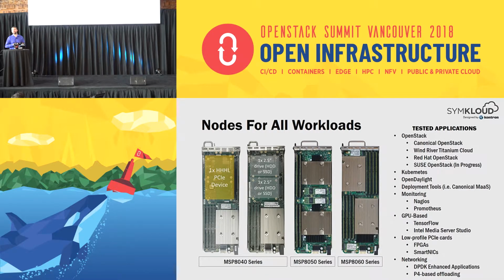On the monitoring front, we do have Nagios available as an option, but we're a big fan of Prometheus as well. On the GPU side, TensorFlow, we have 2 demos running on that. We have 1 demo running on TensorFlow at the booth, which is basically to identify cats properly in pictures, so Ildiko is gonna like that. And we also have a use case with the Intel Media SDK, now the Intel Media Server Studio, which is aligned to the 8050 sleds, and basically anything that has to do with low-profile PCIe cards, including SmartNICs and FPGA.